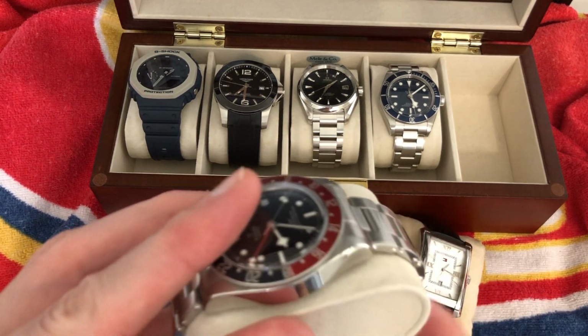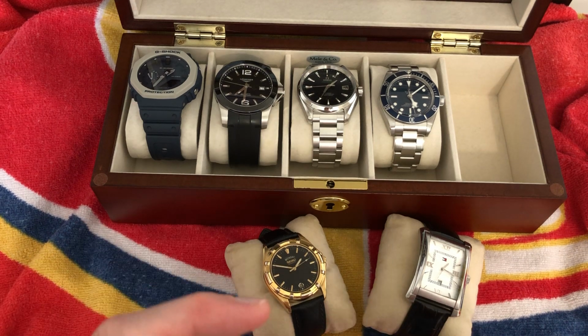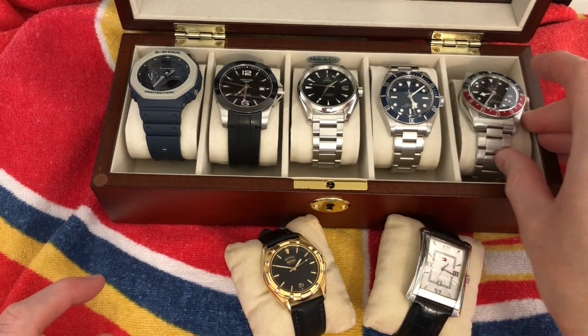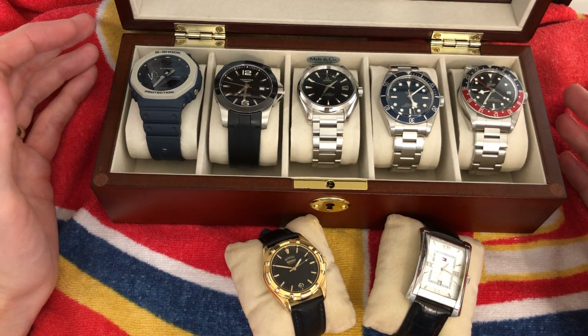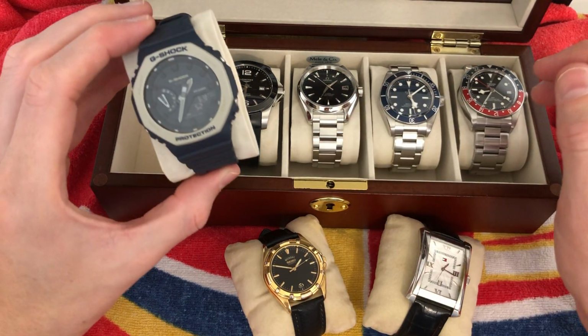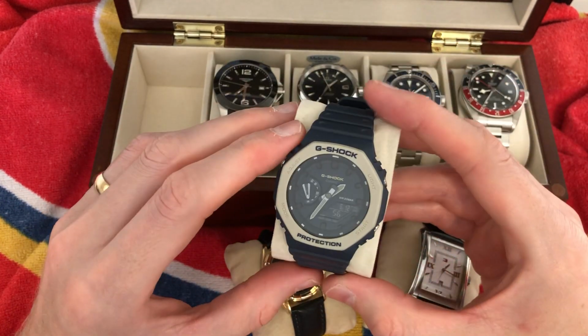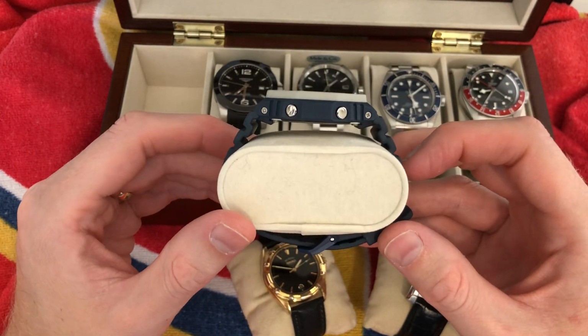Obviously, some people might choose to sell all of those and buy one or two very nice watches. I know I haven't even gone through a G-Shock yet, but for me, this is a nice little collection. It's got some decent variety. So another addition is the G-Shock. Again, did a video on this very recently.